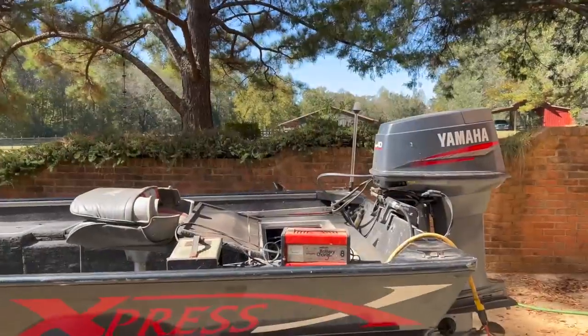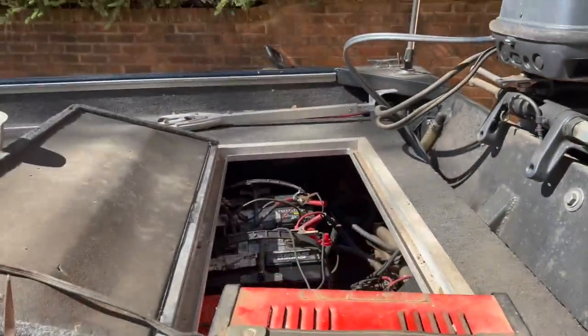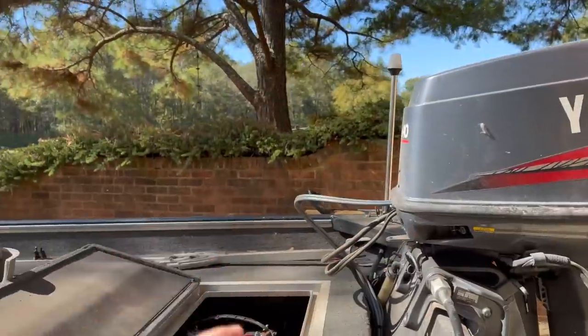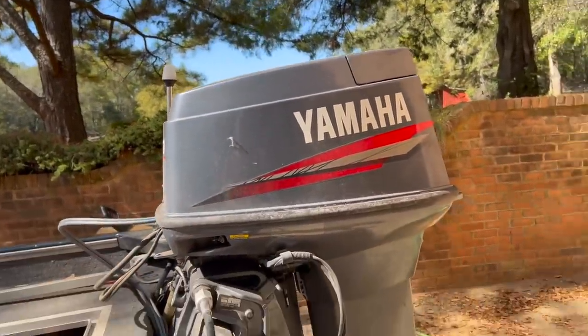Freaking beast. Got our batteries on charge already. Hopefully they build up a little bit. I'd rather not have to buy two batteries today. Got some new fuel in the back of Chomper. Hopefully this thing will crank up. We're going to see. We're going to hook some water up to it.